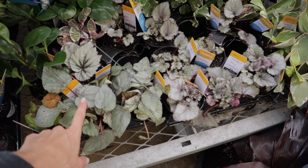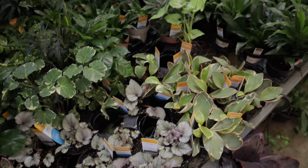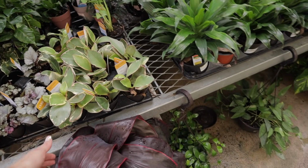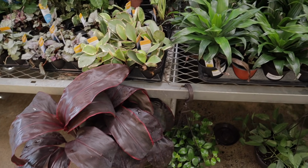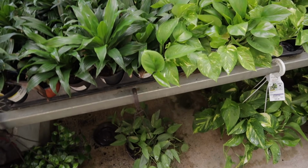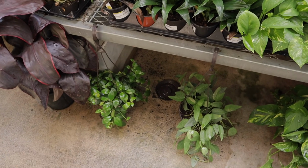Some more of the Rex begonia. Look how silvery blue these are. And then purple over here. Oh, peperomia. Again with the big, I think it's cordyline. I don't know though. Oh, they have a Cebu blue. Down here, another Mona Lisa lipstick plant.